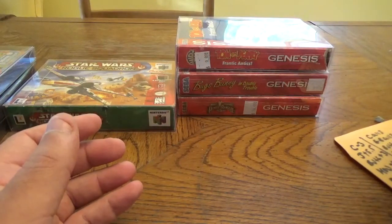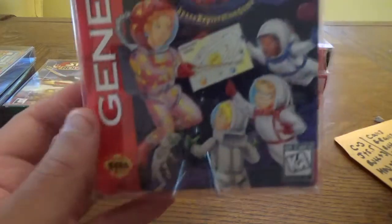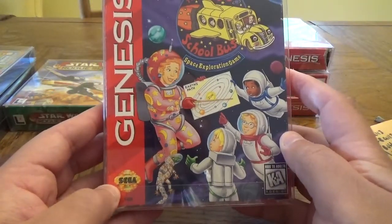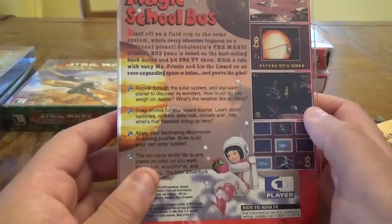And also for the Sega Genesis, I was really excited I was able to get this. It is Sega Club Galactics, the Magic School Bus Space Exploration Game. Pretty rare to find complete.